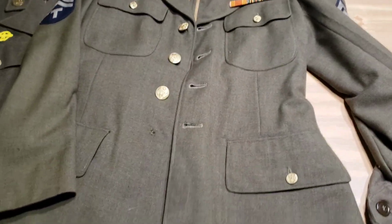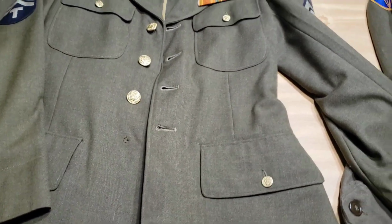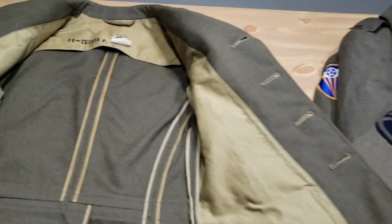The only thing with this jacket is it's missing 1 button right here on the front, but I'm sure I've got some somewhere. I can just put the button back on there, have my wife sew it on there for me. She loves doing that.